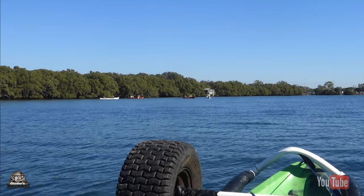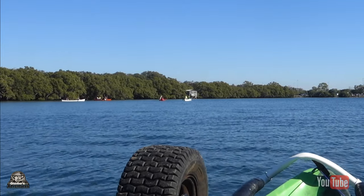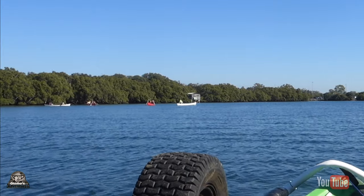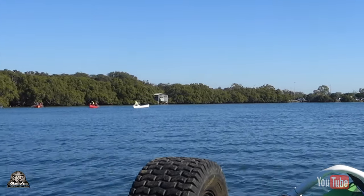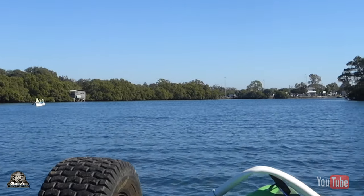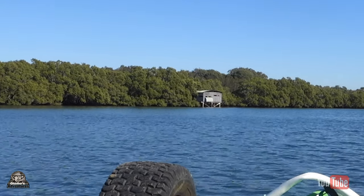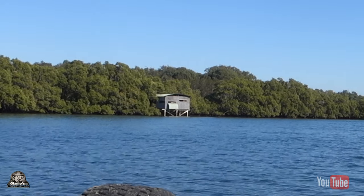And I was originally going to have breakfast at the cafe up there, but I decided to just have it on the shores of the creek, which was a lot nicer. There's people viewing in that bird hide over there. Too many birds to see today.